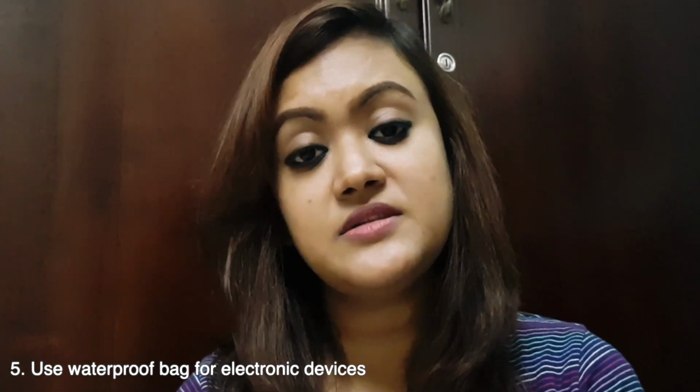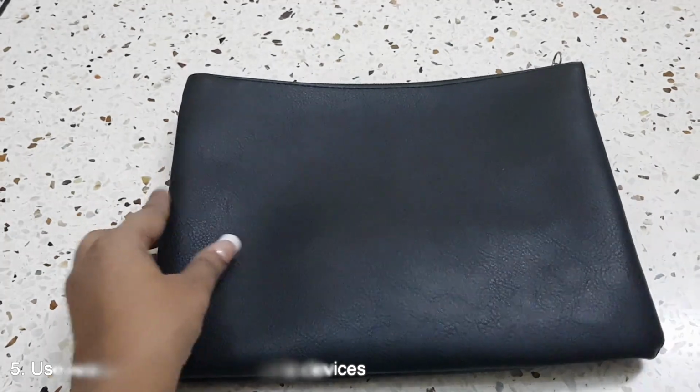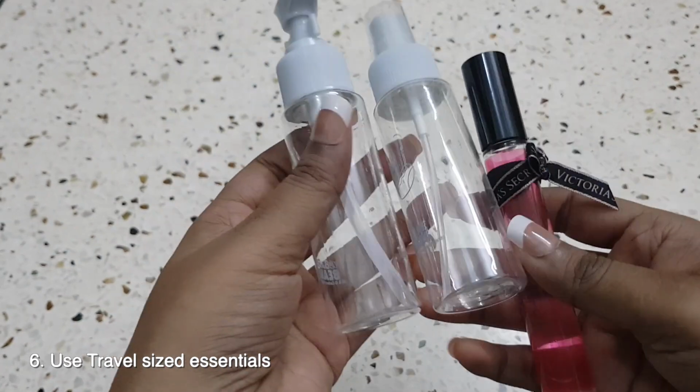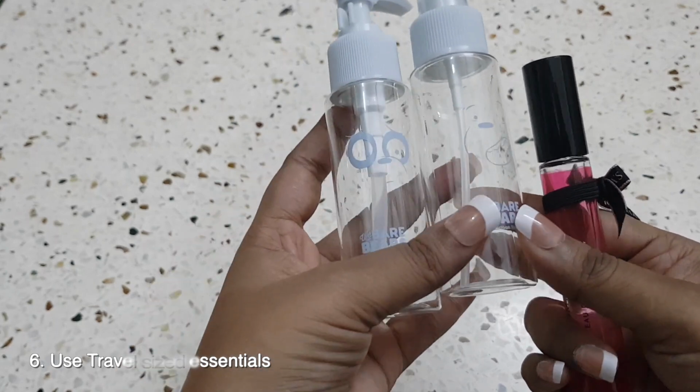If you're taking your electronic devices, make sure to keep them in another waterproof bag so that they don't get wet or get entangled with all the other stuff. Make sure to take all the travel size essentials like travel size perfume, travel size moisturizer, travel size sunscreen. You can easily get these travel kits from any of the local market, or you can get them from Miniso as well. These are very convenient. Make sure to take extra tissue paper and polybags. To carry your damp clothes, you have to take extra polybags.